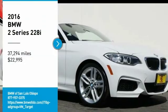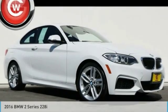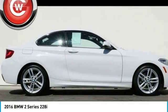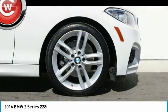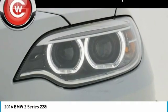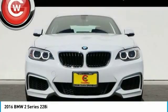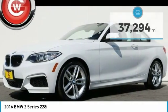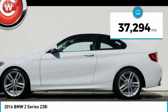We are pleased to show you the 2016 BMW 2 Series. The BMW 2 Series is a powerful and fuel-efficient machine which comes with exceptional handling, high-quality interiors, and it delivers on BMW's ultimate driving machine and is priced below $25,000. This vehicle has less than 40,000 miles.